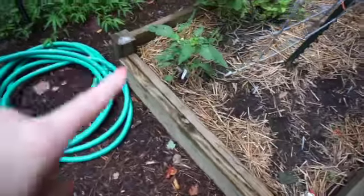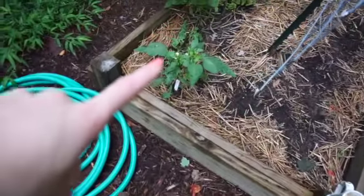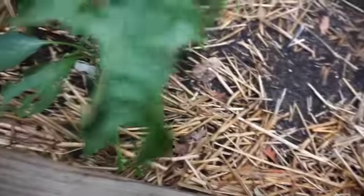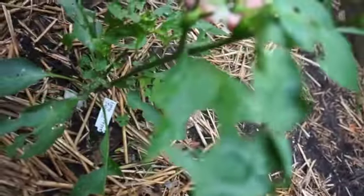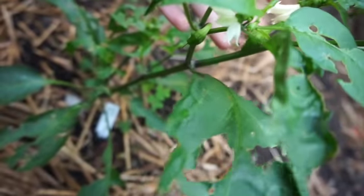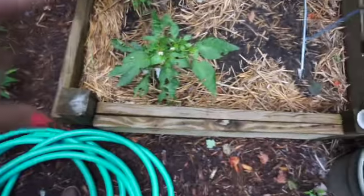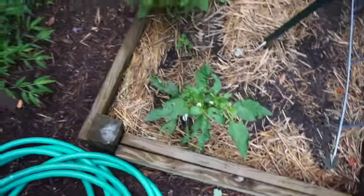Over here we have our early jalapeno. It has some flowers, and oh, here we go, there's a baby. We have a couple babies. You see that, 2 little babies. That's super exciting. The peppers have been doing amazing this year, I can say that.